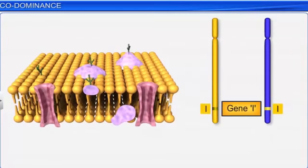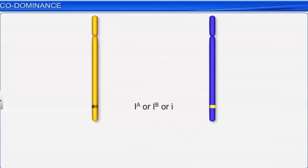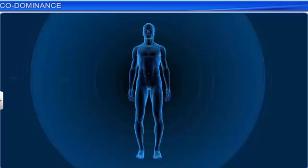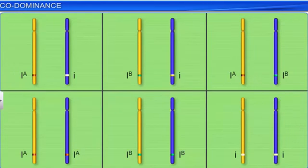It is the gene I that is responsible for determining the type of sugar produced by the RBCs. This gene has three different alleles, namely IA, IB, and small i. Of these, alleles IA and IB produce sugars that are slightly different from each other, while the allele small i doesn't produce any sugar. Here, the alleles capital IA and capital IB are completely dominant over allele small i. Now, human beings are diploid organisms and hence possess only 2 of the 3 alleles of the gene I. Consequently, as you can see, there are 6 possible combinations of alleles.